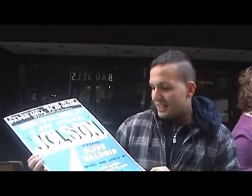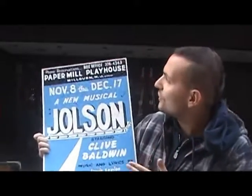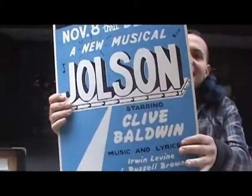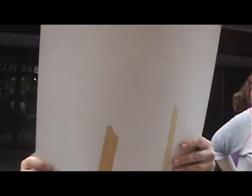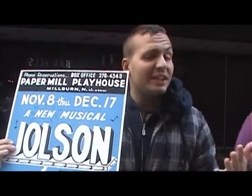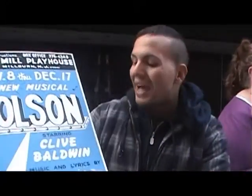Okay. This is the original poster from Papermill Playhouse, Joseph, and as you can see, it's on a much thicker paper than today. And actually, this one does not say, but a lot of them used to say air conditioned on top, which really was a luxury. So this is probably from the 50s. There is no actual date on it.